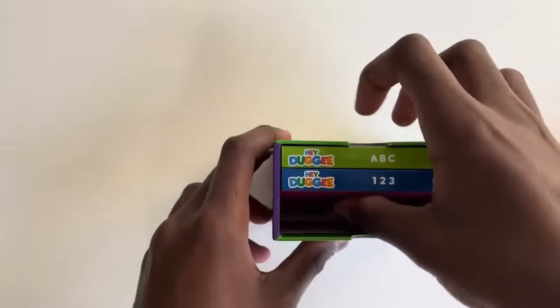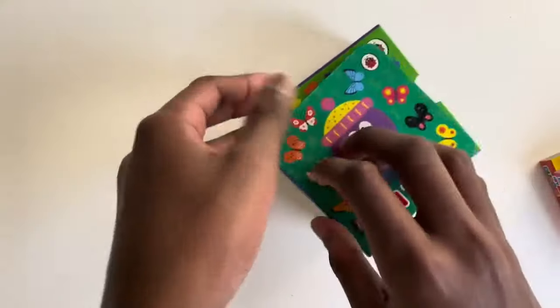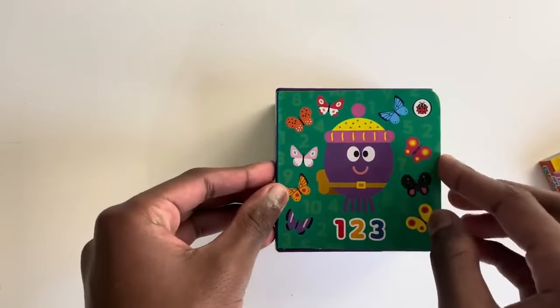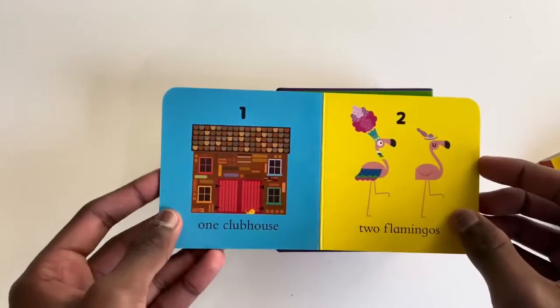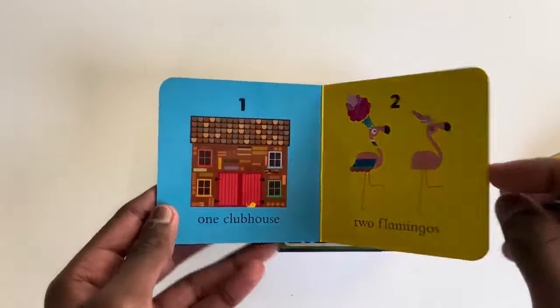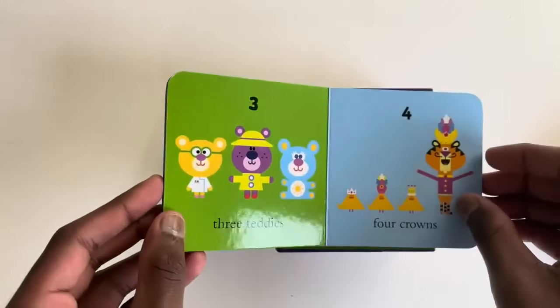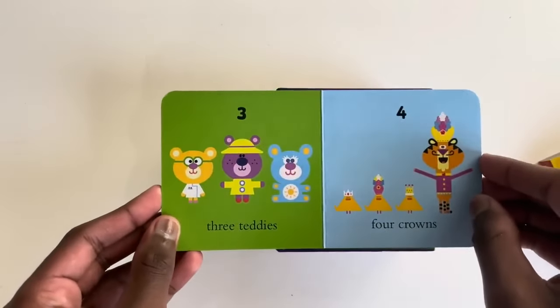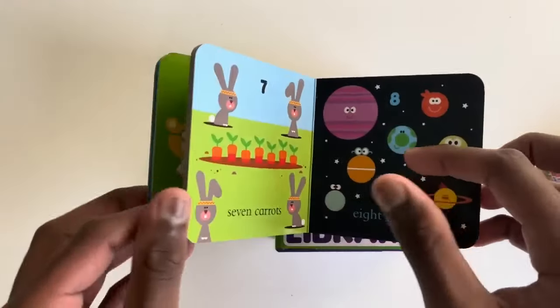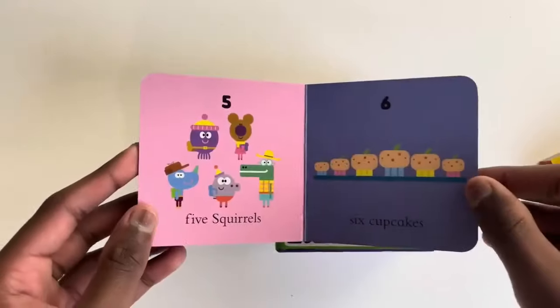Shall we read the next one? 1, 2, 3. One clubhouse. Two flamingos. Three teddies. Four crowns. Oh, I missed a page.